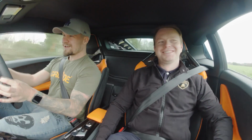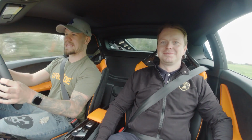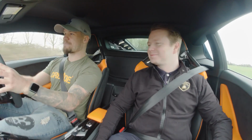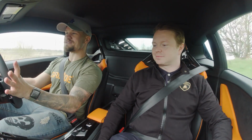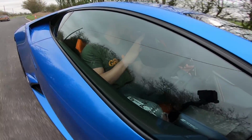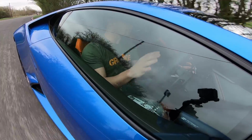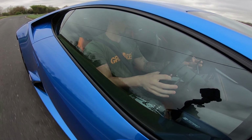also, I think just being behind the wheel of a rear-wheel drive Lamborghini with the engine sat behind the rear of the car, you do almost have a sense of responsibility to drive in a different manner so that you're not on the edge of being killed every single time you go around a corner.